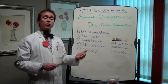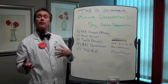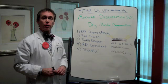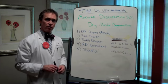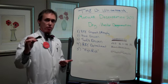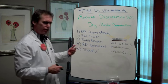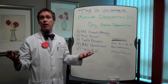We spoke about the two different general types, dry versus wet. In wet there's bleeding, in dry there's not. Let's go a little bit deeper into dry macular degeneration. In dry macular degeneration, there's a problem typically with the barrier layer, the RPE, or retinal pigmented epithelium. And there are 3 or 4 or 5 different types depending on how we divide them up.